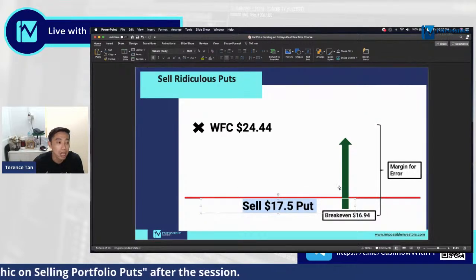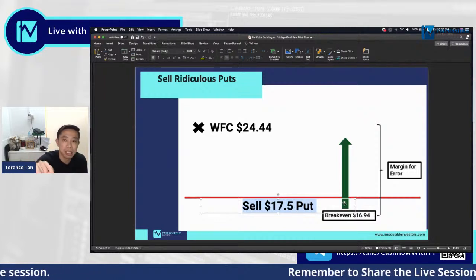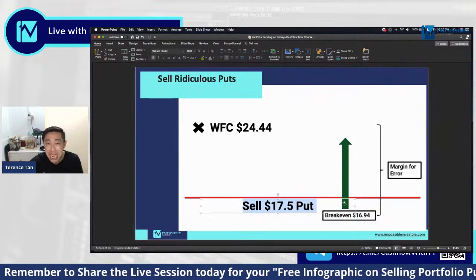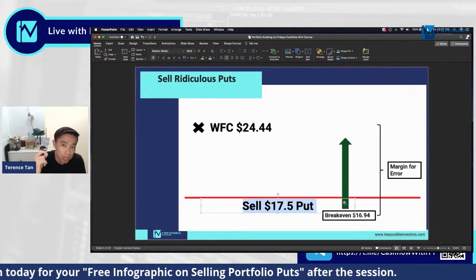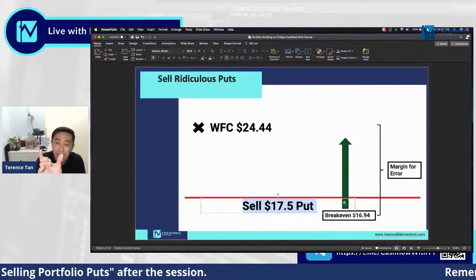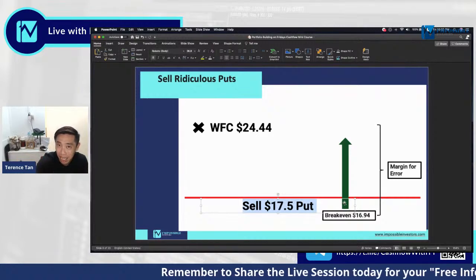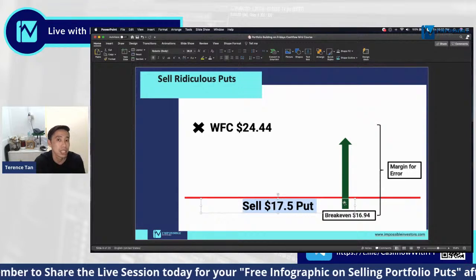Okay, see where I'm coming from? But if it ends up below the red line, yes, your customers are going to initiate a claim, and you would have to buy the stock, but it doesn't mean that you have lost money yet. Because if you bought the stock at $17.50, but the current stock market price is $17.10, after buying the stock, you can sell it at $17.10, and you'll realize that you still ended up with a profit on the whole trade.